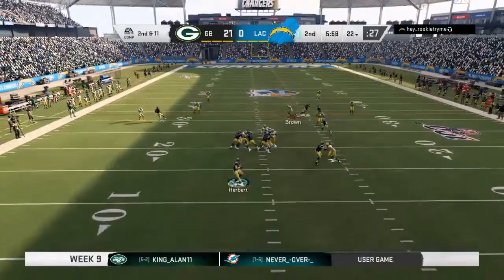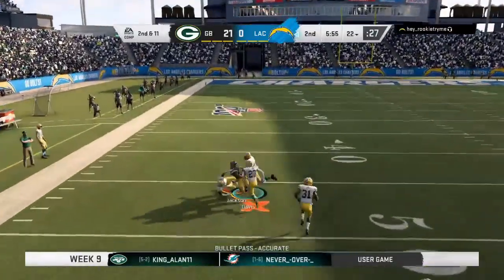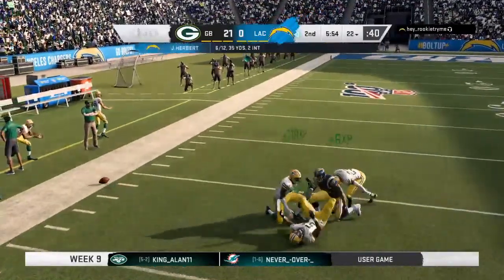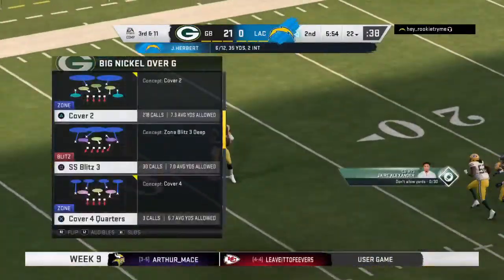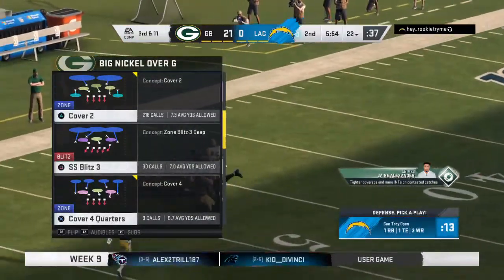Operating from the gun, Herbert uncorks one for Davis. And this is going to wind up incomplete. The coverage there too strong on the deep ball, and now they face a 3rd down.